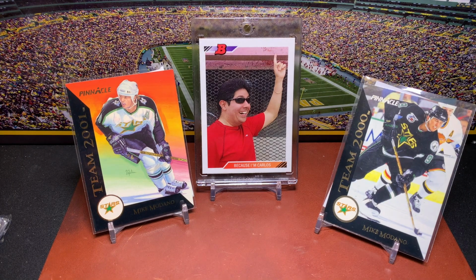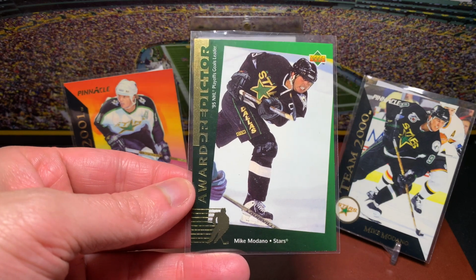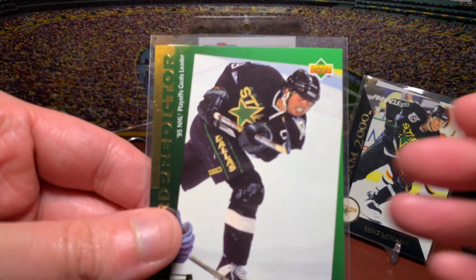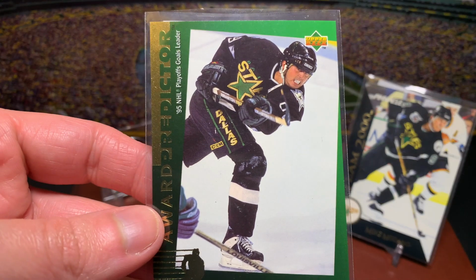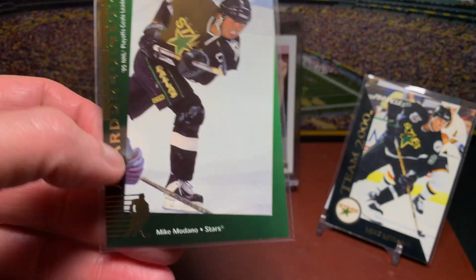This one is a 94-95 Upper Deck Predictor. So this is the retail winner. So this is the gold version. So Predictors. If you guys remember those, it's where if they accomplished a certain task, then you could submit it in and get a winner card. So in this case, it's the gold card.